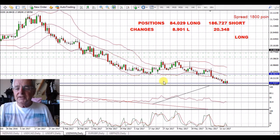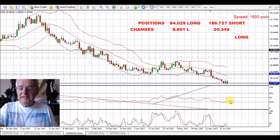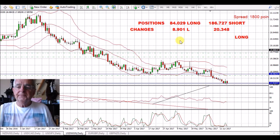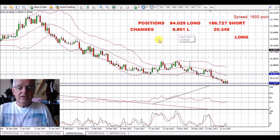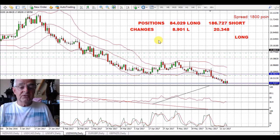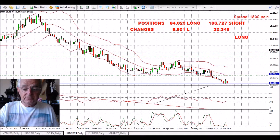So I'm looking for that to come back up. We're just below the 39.1 on the RSI, and there was 20,000 shorts added and 8,000 longs. Those are the changes in positions. So we'll see what happens with that next week.